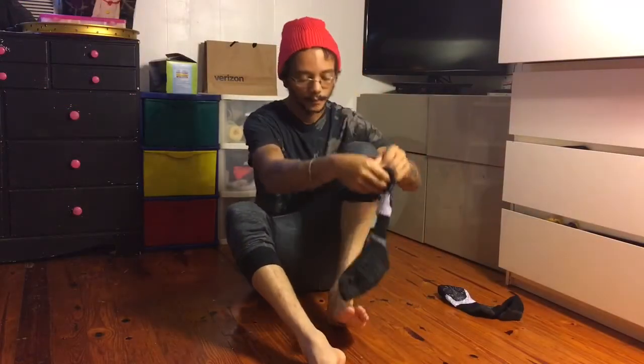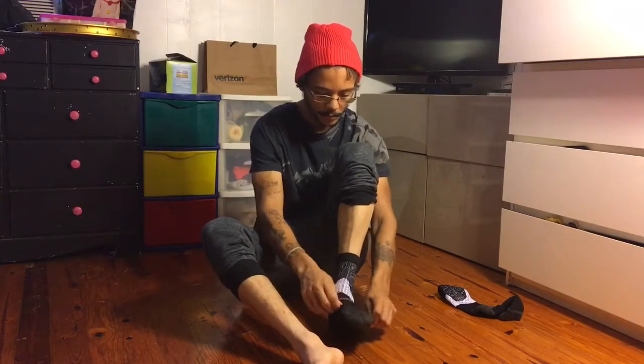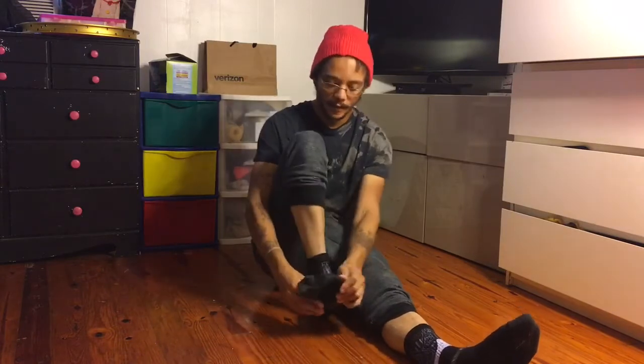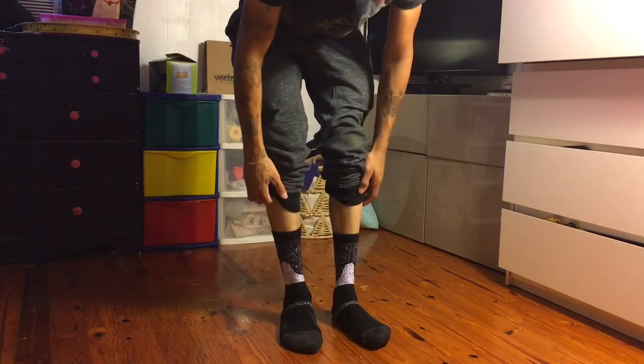So now, since I'm all done explaining about the socks and whatnot, it's time to try them on. Super excited. So now it's time to try them on. Feel pretty good. So far, so good. Basically, they are the most comfortable socks I've ever had. And I cannot wait to ride bikes in these. I cannot wait.